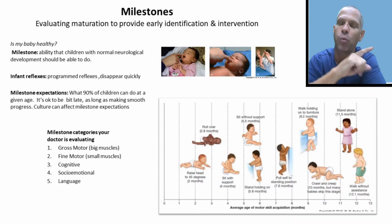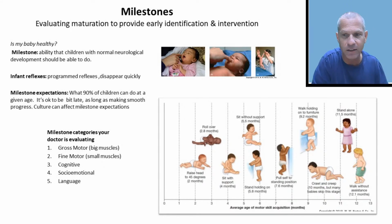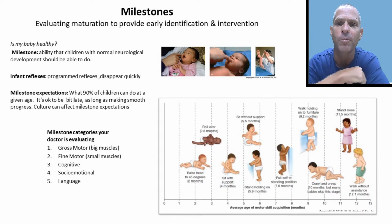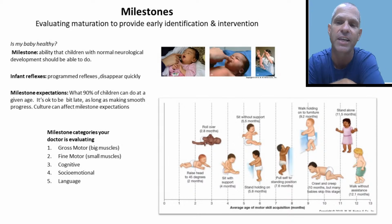So, milestones. What he found was that you could identify these milestone behaviors, which are typical behaviors that all children can do at a certain age. And his insight was, if you can figure out when these behaviors are supposed to occur, you can evaluate individual people to find out if they're behind or ahead. Does that make sense? A milestone is an ability that children with normal neurological development should be able to do. Now, we start with infant reflexes that disappear. A healthy child has reflexes at birth, not just the adult reflexes, but a special set of infant reflexes. And then as they grow over the first 2 to 5 to 10 years, they develop these abilities at predictable times.